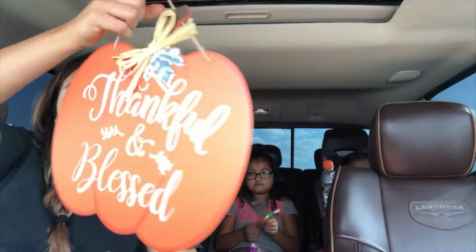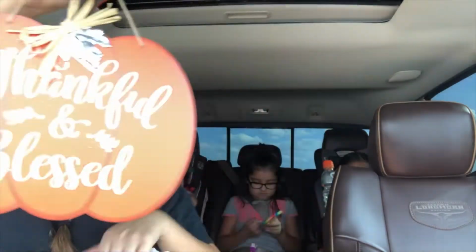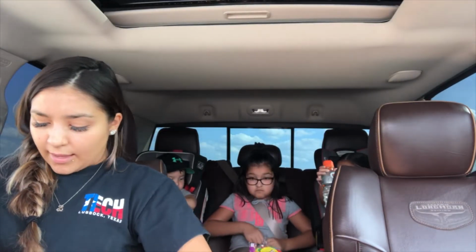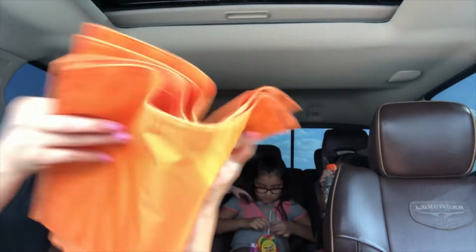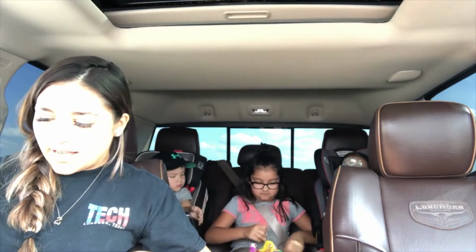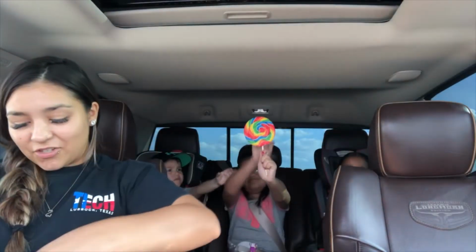And then the last one we got was this thankful and blessed for your door, which I probably will hang on my door. I don't think I have a fall one. And then last but not least, I got six mats. They're orange and glittery, super pretty. I originally grabbed four and I was like, I don't have four seats, I have six. So I went ahead and got two more.